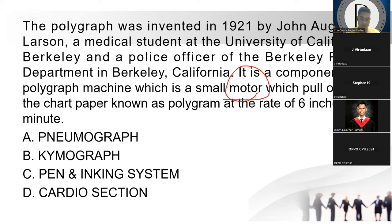Okay, na-explain ko lang kahapon na motor, it serves as the motor. Okay, basically that is a chemograph. Okay, again, a chemograph. So again, class, focus on the keyword. Okay, so yan. Okay, chemograph. Nakuha ba? Nakuha ninyo? Okay, very good. So next, ganun lang kadali, class, ang magsagot kapag okay.